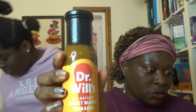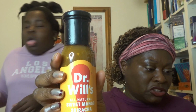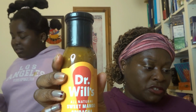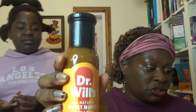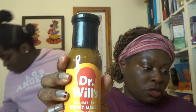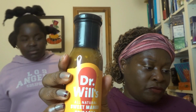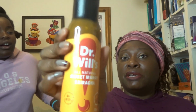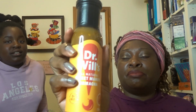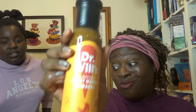Dr. Will's all natural condiments are the perfect addition to every meal. Our products are made up entirely of store cupboard ingredients, no added sugar and nothing ultra processed. The dip, dollop, dive in Dr. Will's, more flavour, less sugar. I must admit I do like their ketchup. It was very flavoursome because I did get that in the previous month's box. So we will try this with something. I don't know what, but we'll try.